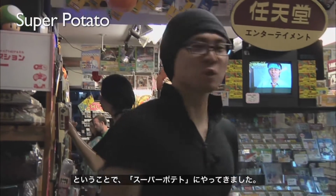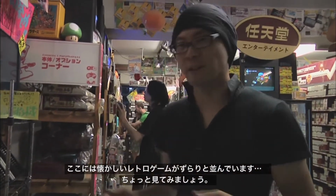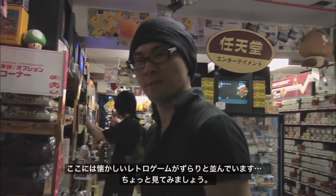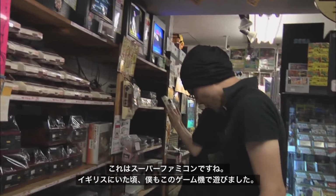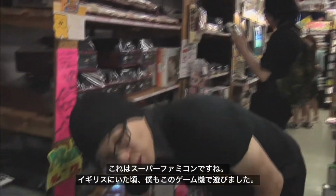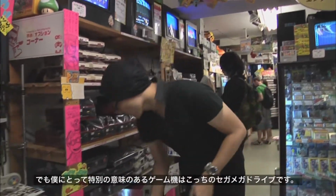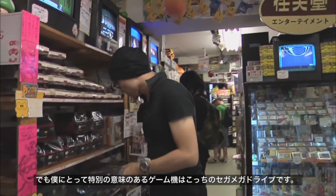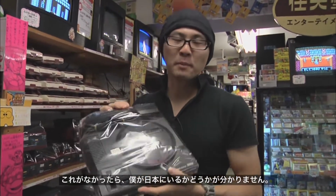So we are at Super Potato, right in the middle of Akihabara, and what they have over here is an absolute ton of retro games, and more retro games. So let's have a look. Okay, so over here we have the Super Famicom. I used to have one of these back in the UK. Absolutely amazing machine at the time. But another machine that's got very special meaning for me is this over here, the Sega Mega Drive. If it wasn't for this, I probably wouldn't be in Japan.